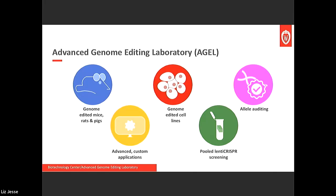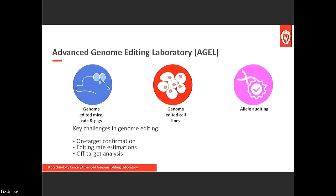So when it comes to creating models, anyone who has spent time doing CRISPR, I'm not telling you anything you don't know, but just setting the stage. Some of the key challenges when you're creating models are, number one, on-target confirmation, right? I made this edit on target. Is it exactly what I think it is, or am I wrong? Number two, sometimes you want to estimate your editing rate, either some indel generation, or you want to investigate your knock-in rate. And then, of course, off-target analysis, right?